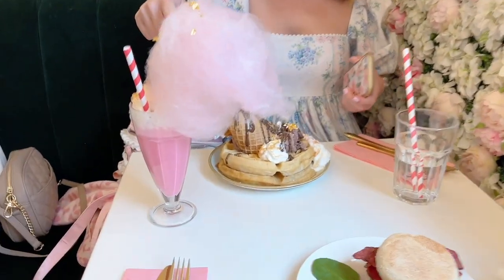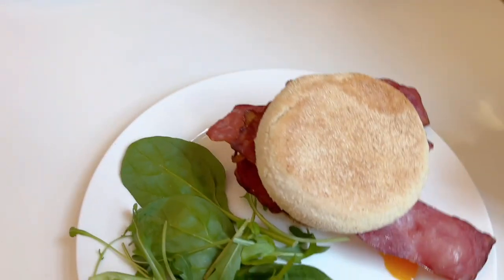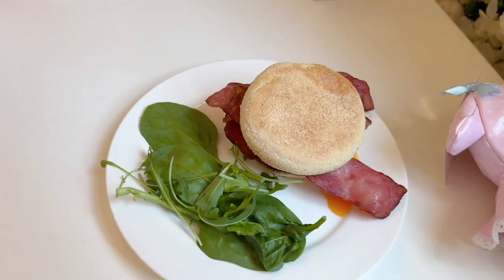And I have cotton candy on my milkshake. Oh my god! It's the Marie Antoinette milkshake. I feel very royal. And then I have just got a muffin because I was craving something savory. And then I think my drink should be on the way. But how pretty is it?